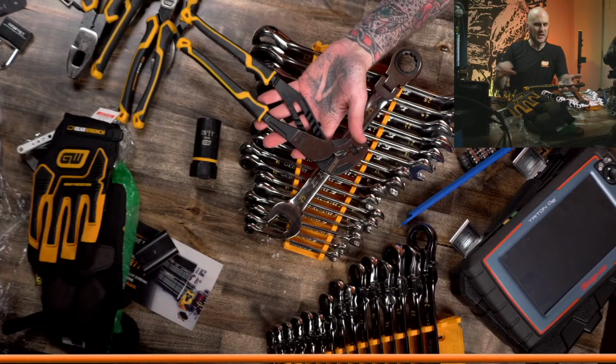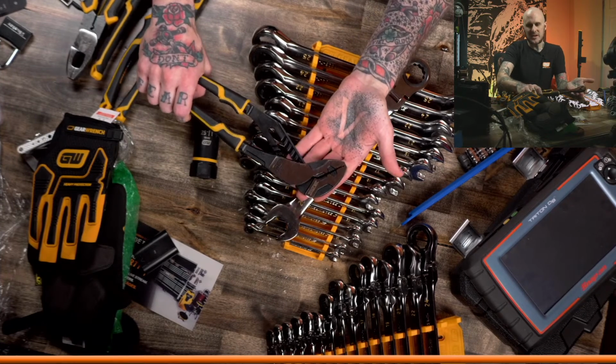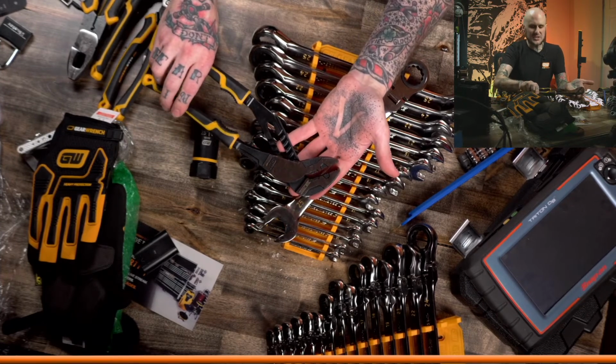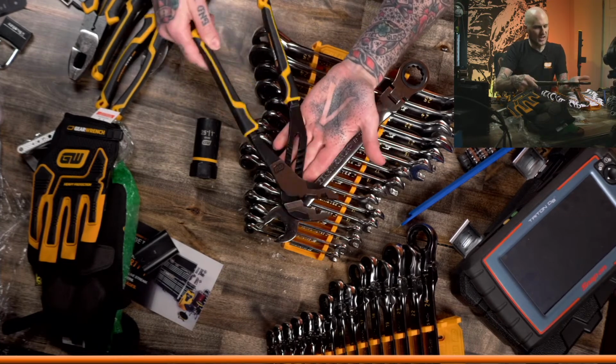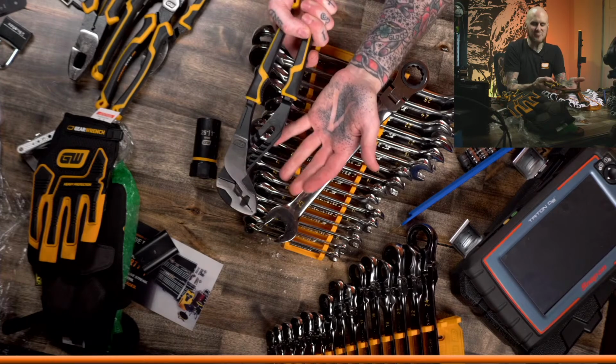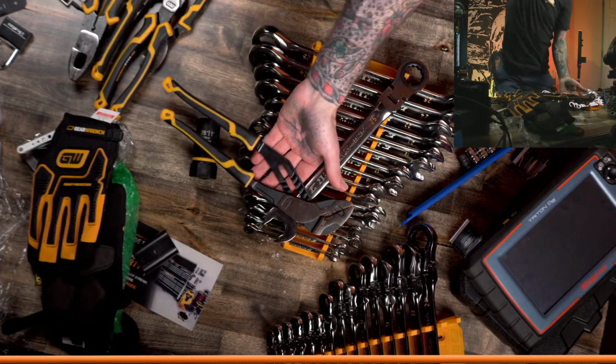The adjustable pliers. Let's talk about the pliers in general. Now, I'm a Knipex person primarily. Switch the overhead here. A Knipex, sorry. I'm terrible about saying that. Honestly, the feel of these things, I'm really liking what I'm feeling out of them. Overall, they have more heft than I would expect pliers from GearWrench to have.